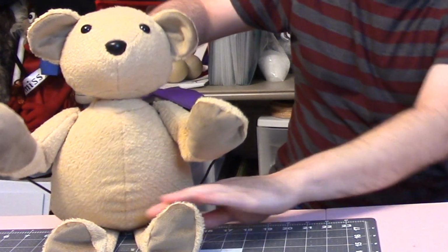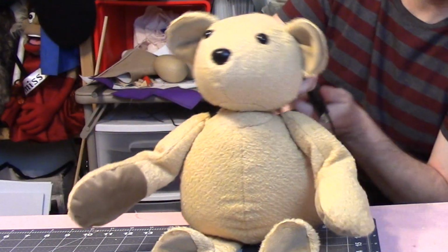So, as usual with these kinds of videos, towards the end, I get too excited and I don't show every step, and here we are again. With the exception of his leg rods, all of his rods have been installed. I'm gonna work on that now, and this guy will be ready for the show.